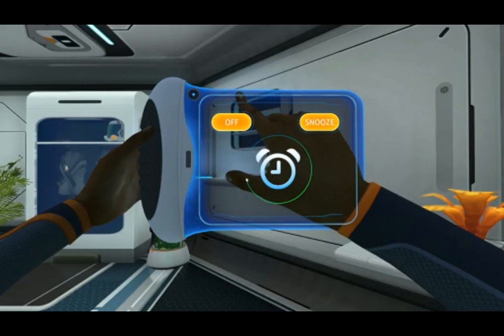This one I thought was neat. Ooh, about fell out of my chair. This one I thought was neat. It shows our PDA, and it's an alarm clock, and it's got off and snooze. So does that mean we're going to be able to take naps in Subnautica Below Zero? And if you look over to the left, right there, that cabinet, it's a new addition. Looks like a new type of storage cabinet or something of that nature.